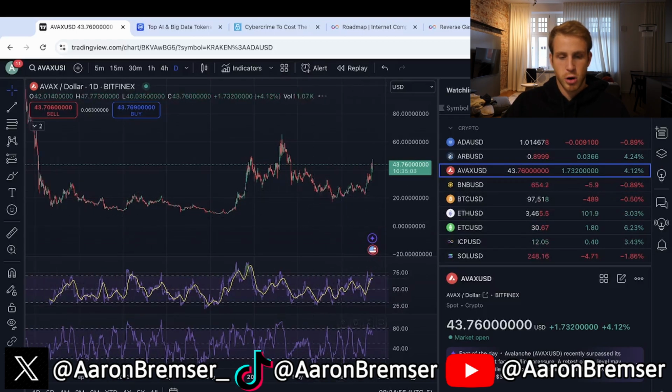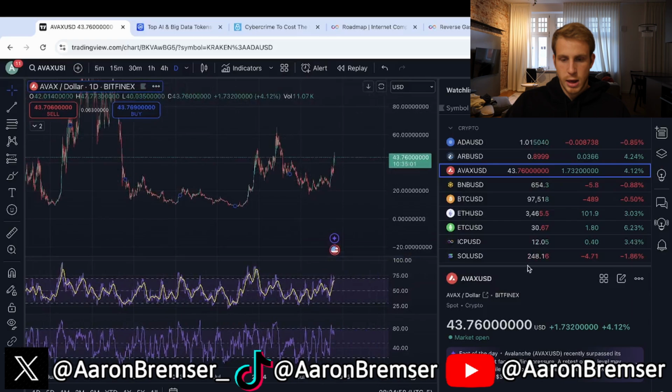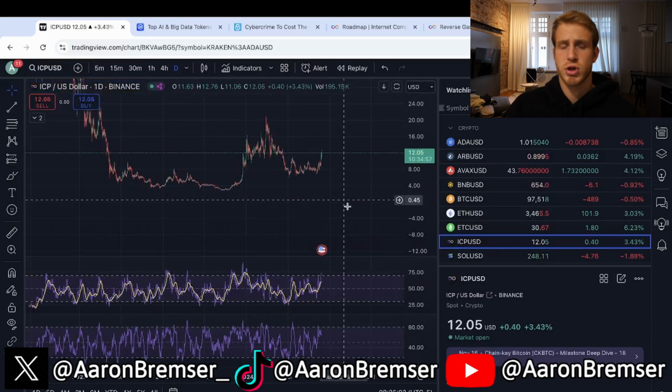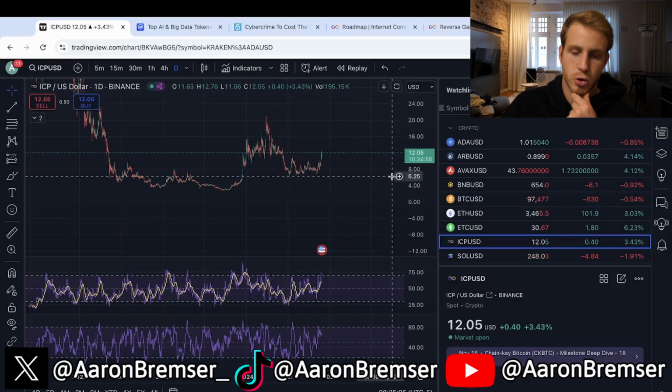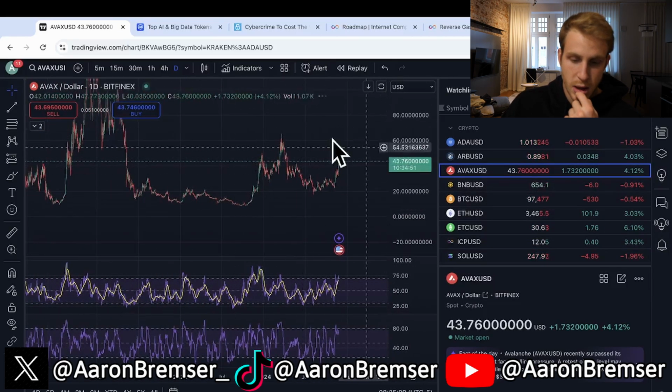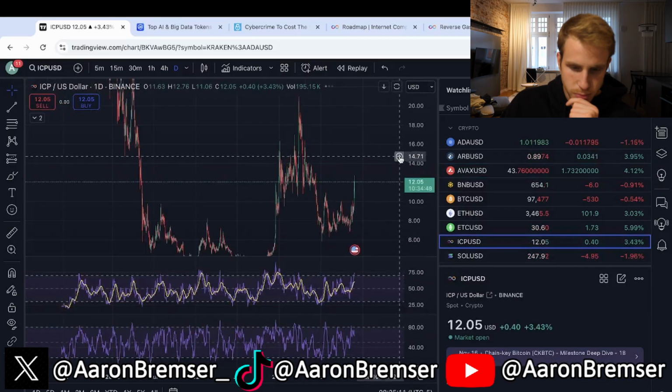And if you take a look at the AVAX chart for this bull run, it looks pretty similar to the ICP chart. It's very, very interesting. It seems almost like the same market makers are working on both tokens. It's very, very odd. Yeah, so that's interesting.